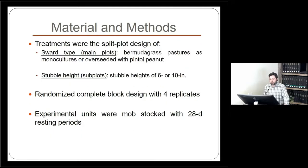Treatments were a split plot design of 2 factors. First was sward type, and we had Bermuda grass monocultures and Bermuda grass overseeded with Pintoi. The other factor, which was the subplots, was the stubble heights, and we had 6 and 10 inches. The experimental design was a randomized complete block with 4 replicates, and the grazing management that we used in those areas was mob stocking.